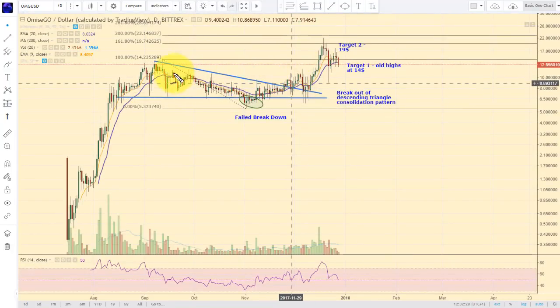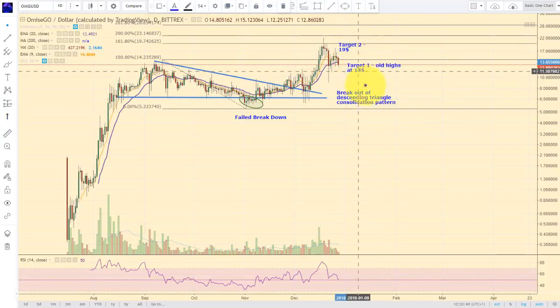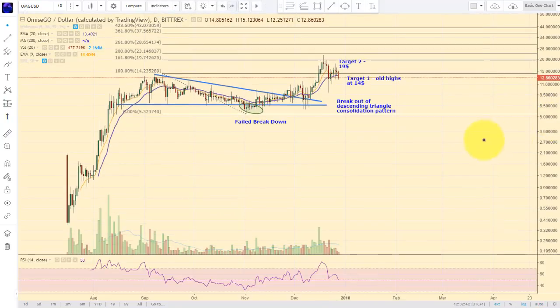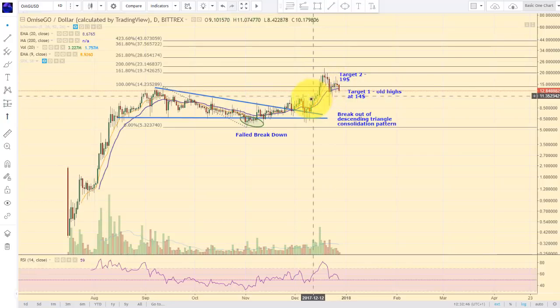OMG, we had a nice consolidation. We were watching that for a long time. We broke out, we hit our targets, and now we're pulling back. So right now there's no reason to be in this if you're a trader. If you're long term on OMG, sure, take a whack at it. But as a trader, we don't need to be in this because we already hit our targets.